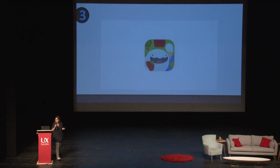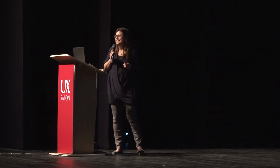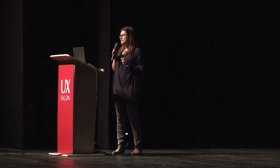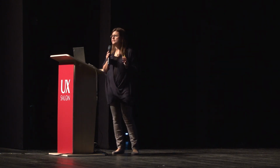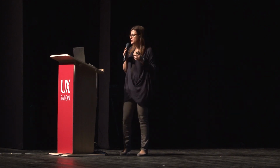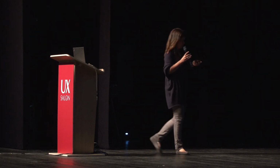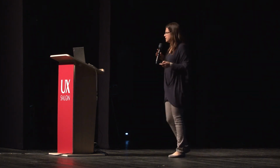This is Osmo Coding, one of the recent titles added to the Osmo suite. Each one of their apps is very different in terms of audience, play pattern, and tangible additions. They're still trying to find out what works best and are definitely one of the most intriguing players in this area. So watch out for them.